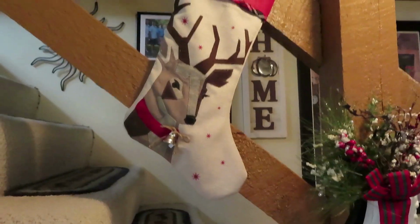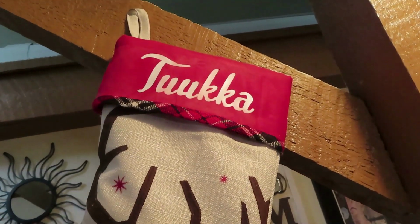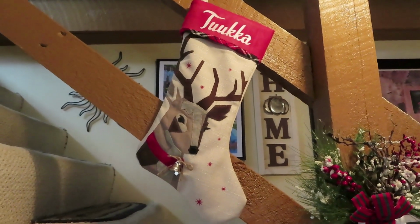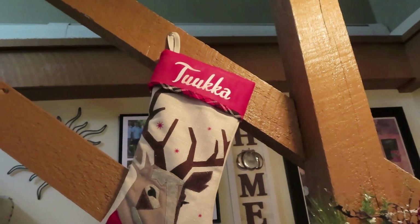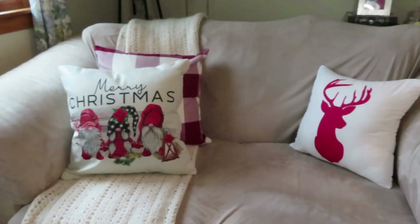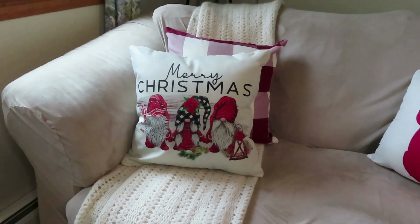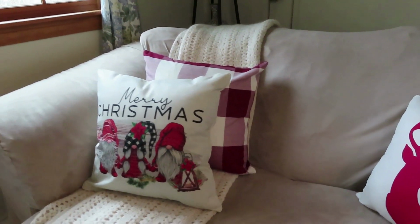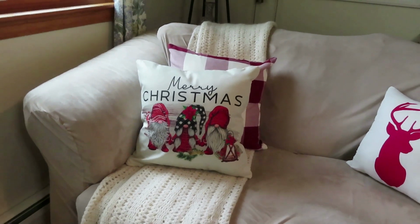And I made the stocking for my grandson. I used my Cricut to iron on his name, and I picked up the stocking at Walmart. I think it's so pretty. So he's got his first stocking at his grandmother's house. And I always love these Amazon pillow covers. I got the red buffalo check and the gnomes last year, but they have so many to choose from.